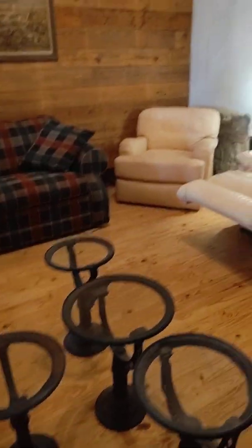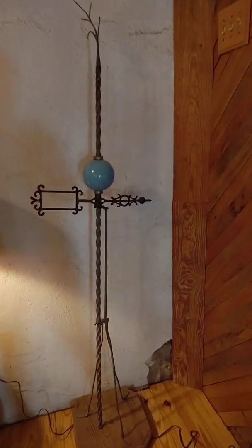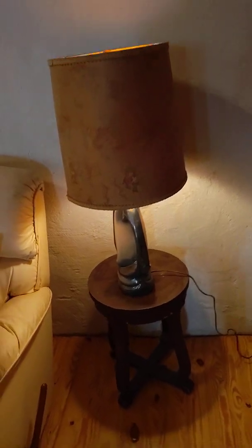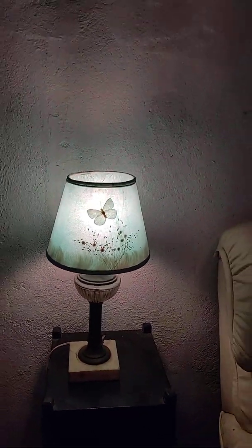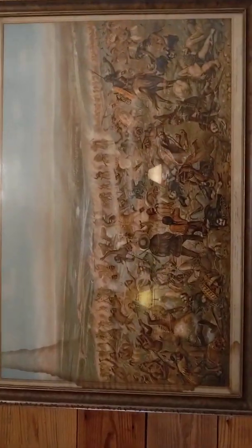And these lamps. And a lightning rod. Somebody's turned it up, put it on a stand so you could use it as decoration in your house. I love this little lamp. It's adorable. Cute. We have some pieces of Western art here.